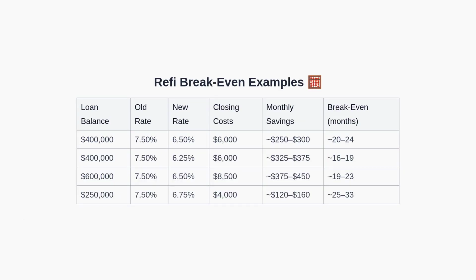Here are sample break-evens. The concept is simple. Divide total closing costs by your estimated monthly savings to estimate how many months it takes to recover costs. For example, $6,000 of costs divided by $300 per month equals about 20 months. If you plan to remain in the home past the break-even period, the refinance likely makes sense.